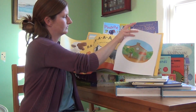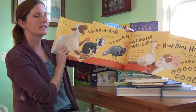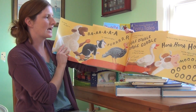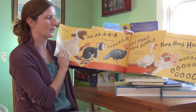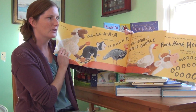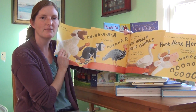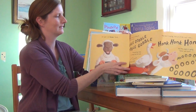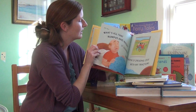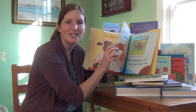So the sheep says, I'm turning the engine on. Bah! It's wiggling and jiggling. And the tractor is driving off down the lane. Gobble, gobble, gobble, gobble. The great big wheels are rolling round and round. Squeak, squeak, squeak. The horn is saying, get out of the way, with a honk, honk, honk. And the engine is going faster and faster. Moo! And then they wake the farmer up. It sounds like someone is driving off with my tractor.